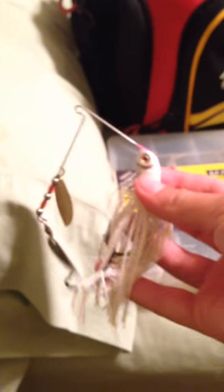Number 6, a lipless crankbait. Rattle trap. Number 5, a spinnerbait. I love that. White.